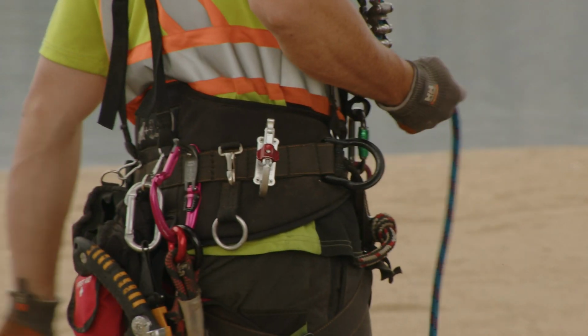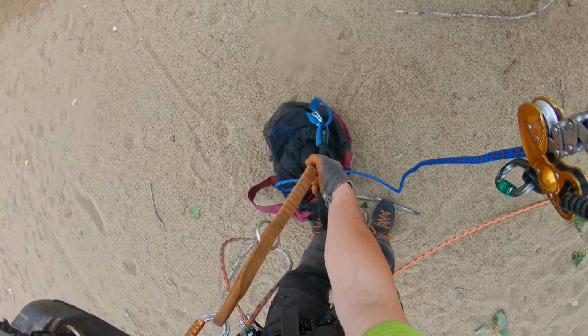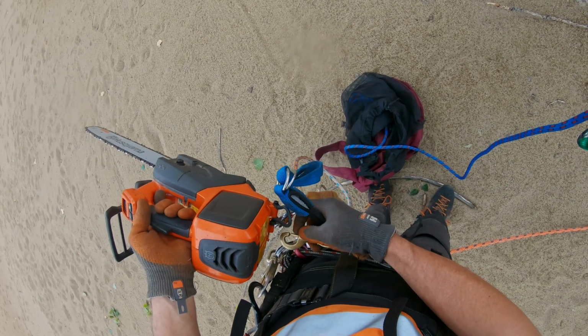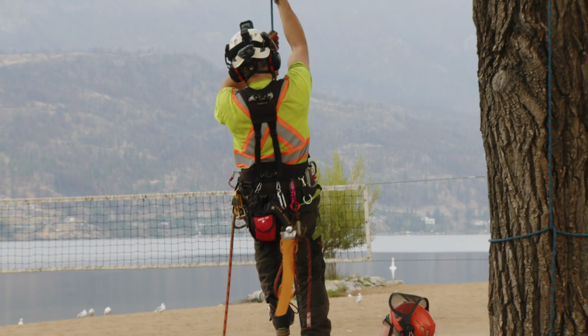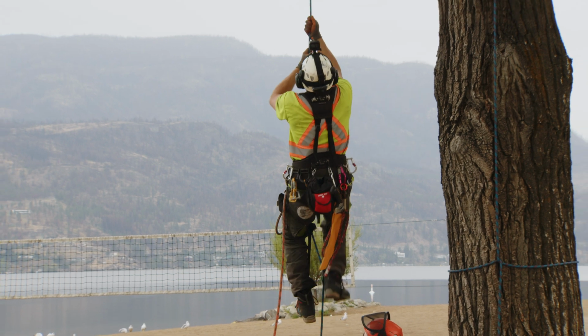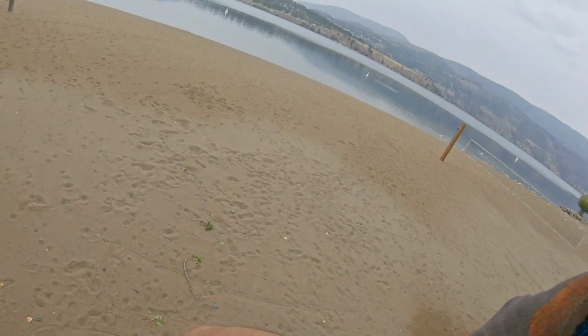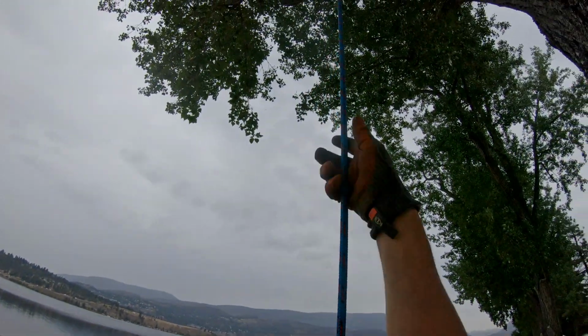It's a rainy morning at Hot Sands Beach, but for the city's arborist crew, it doesn't matter. There's a job to do. Dead and weak branches on the cottonwood trees along the beach need to come down. If they don't, the next windstorm could send them crashing to the ground, posing a major safety hazard.